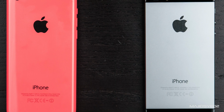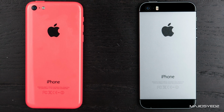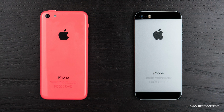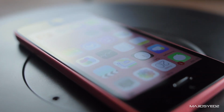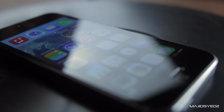Now the last thing that we'll talk about is the battery performance on both of the smartphones. Thankfully the iPhone 5S and 5C have exactly the same battery performance, although their battery capacity is a little bit different from each other. The 5C has a 1510 milliamp hour battery and the 5S has a 1570 milliamp hour battery, but thankfully both of them can do 10 hours of 3G talk time and about 250 hours of standby time. And with all that done, that really concludes my comparison of the iPhone 5C versus the 5S.